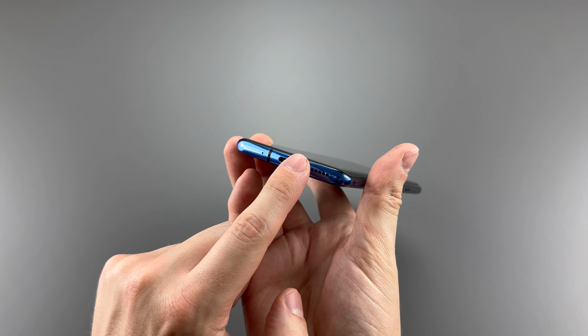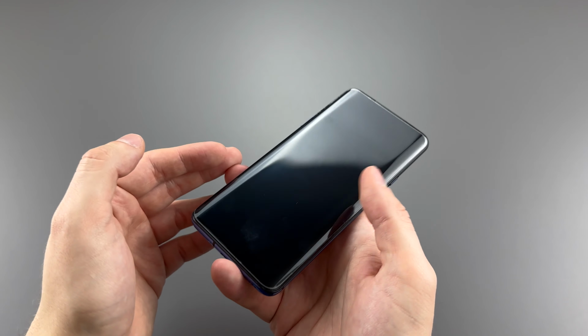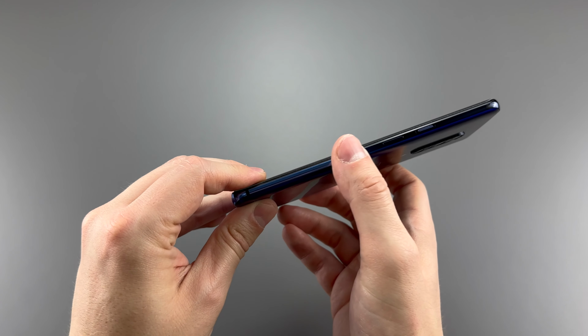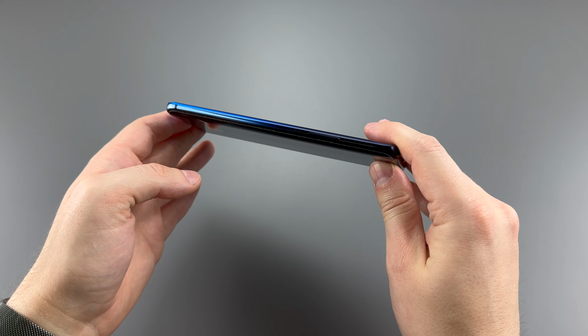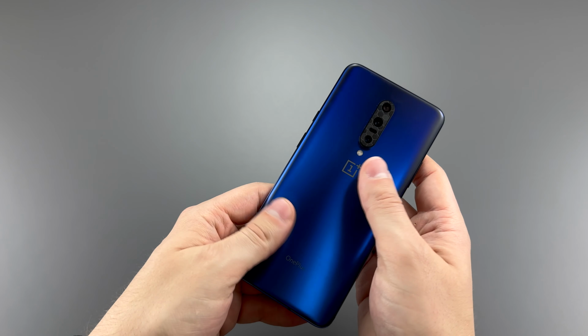Then on the bottom, there's two microphones, a dual or single SIM tray depending on which one you buy, a loudspeaker which pairs with the top earpiece to give you a quality stereo setup, and the USB-C 3.2 Gen 1 port, or 5 gigabits per second USB-C port. This frame is a two-tone aluminum going all the way around the phone, while the back is a slab of curved Gorilla Glass 5. This is where the camera assembly, flash, and OnePlus branding is.